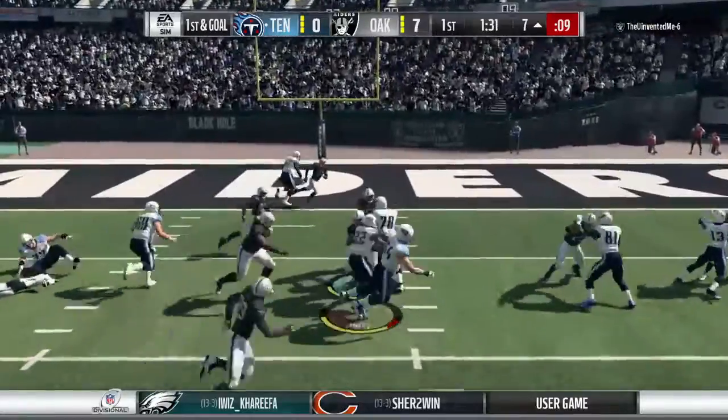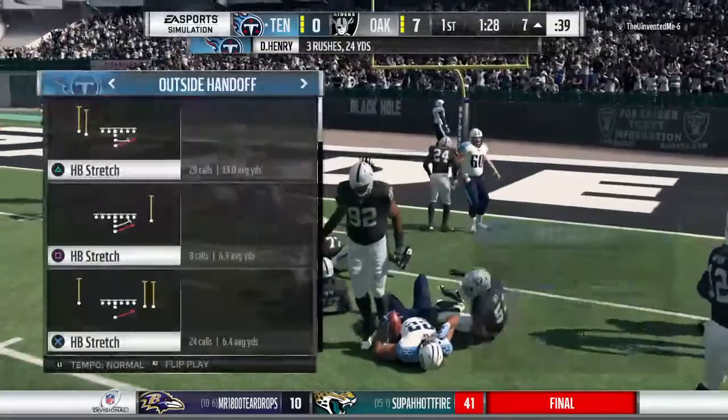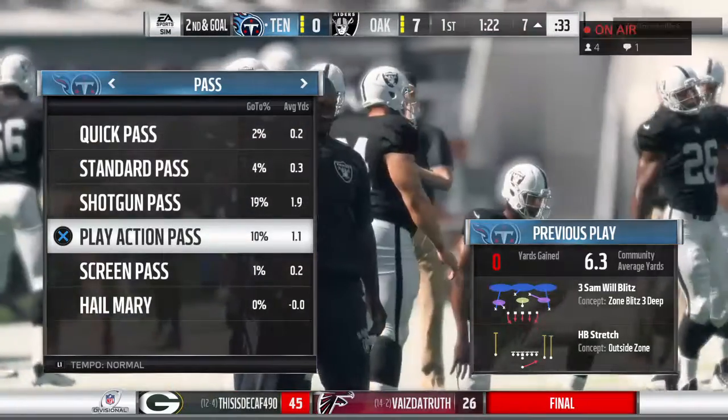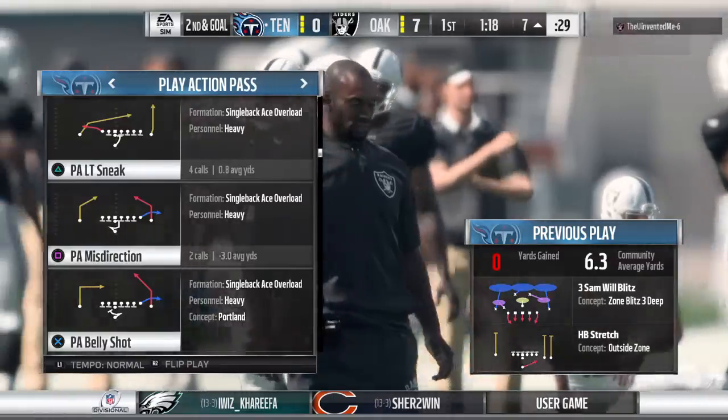They'll try and run for it with Henry. Trying to run inside, but nothing there. No gain on the play that time, and it sets up 2nd and goal. Okay, no score on that play, but this guy's been a touchdown machine all year long. You know they trust him with the football.